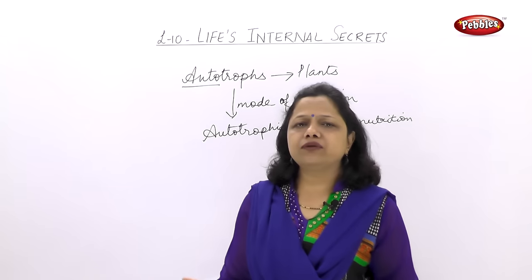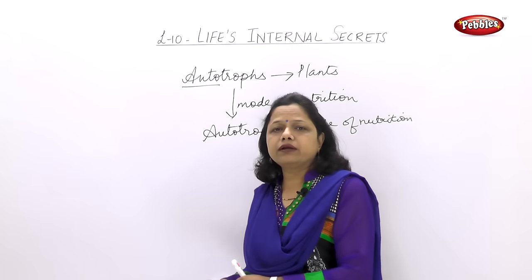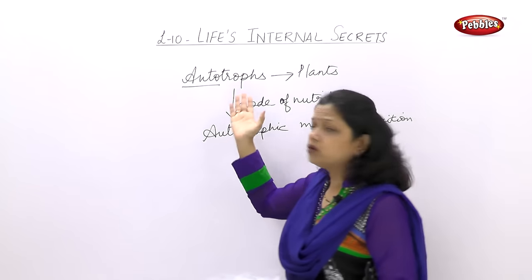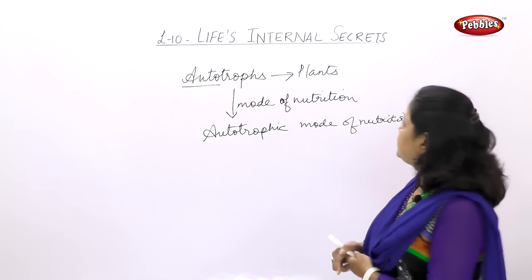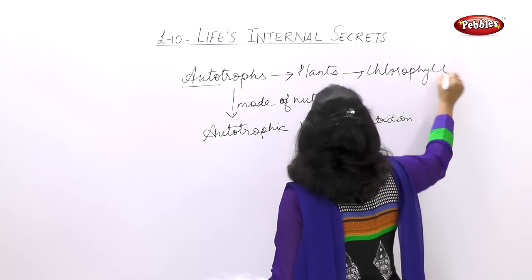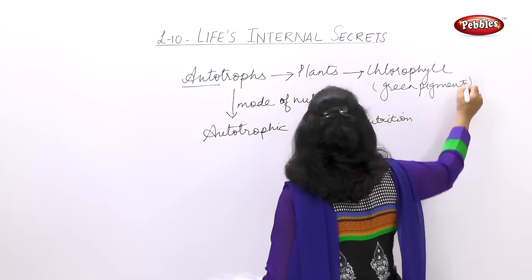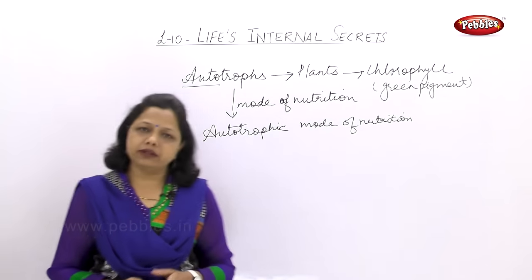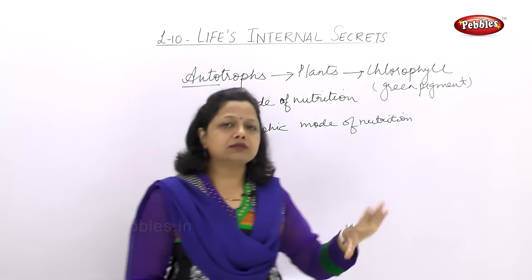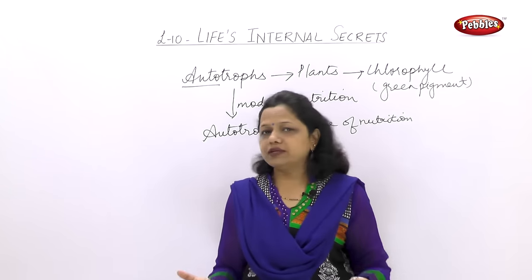Then how is it different from the animals? Now can animals utilize carbon dioxide and water converted into carbohydrate? No, animals and human beings cannot do that. Why plants can do and animals can't do? Because plants contain chlorophyll. Now this chlorophyll is the green pigment which helps in converting these raw materials into carbohydrates with the help of sunlight. Photosynthesis or synthesis of food by the plants happens only in the presence of sunlight, otherwise it cannot take place.